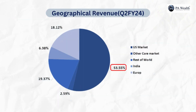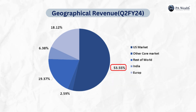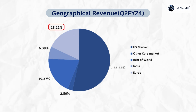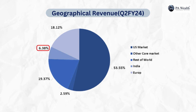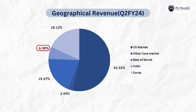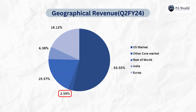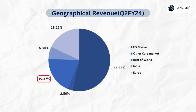Geographical-wise revenue. The US is the largest source of revenue for Gland Pharma, accounting for 53.55% of its total revenue. Europe accounts for 18.12% of total revenue. India accounts for 6.38% of the total revenue. Other core markets account for 2.59% of the total revenue. Rest of the world accounts for 19.37% of the revenue.